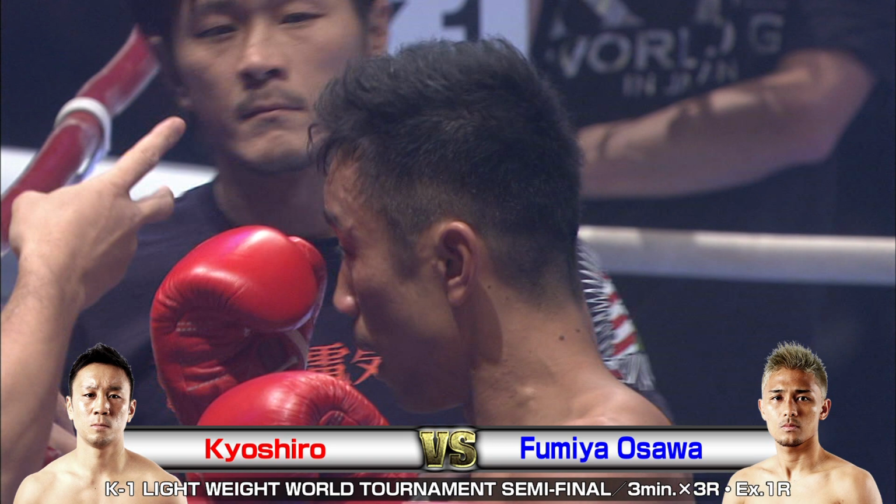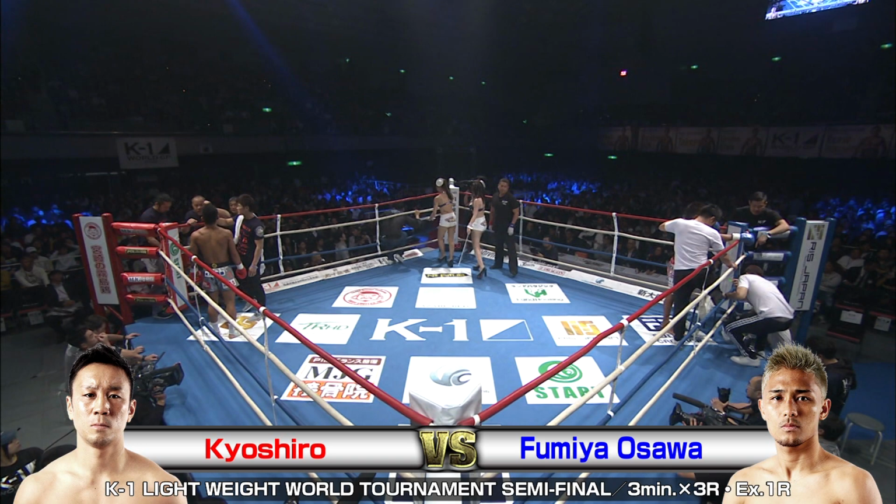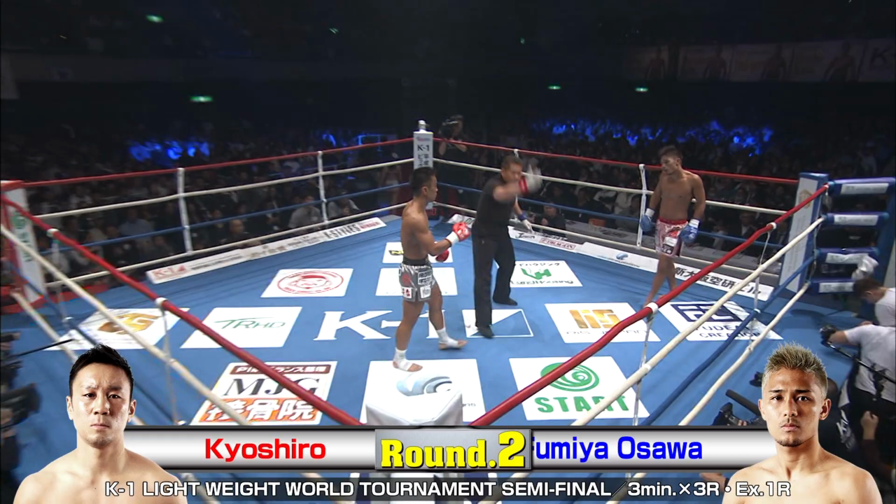Kyoshiro will come out here with a little more late kick. Yeah, leg kicks. I was going to say, that's exactly what I would suggest to him, is go for the legs. Try to slow down Osawa, because if you slow him down a little bit, then he can finally land some blows on him. Look at those legs.